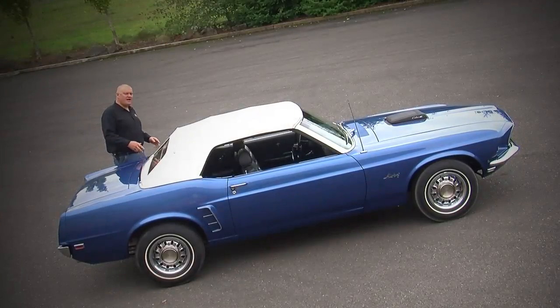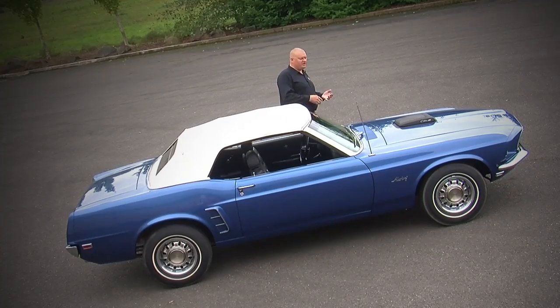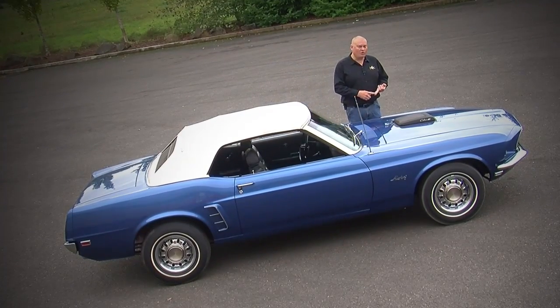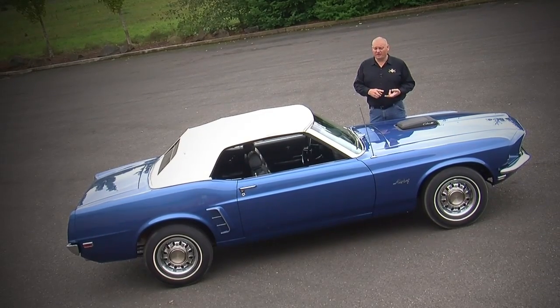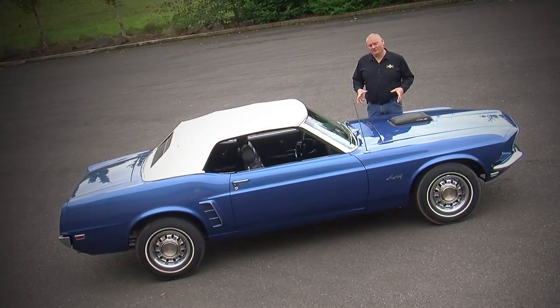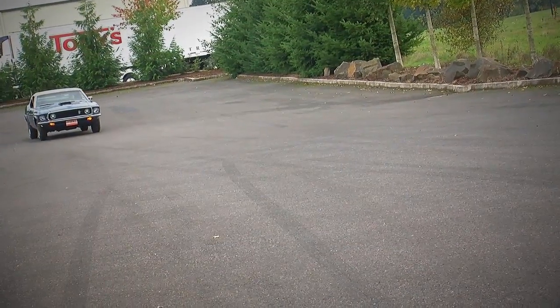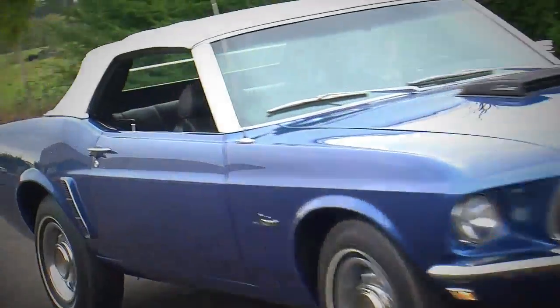Back in 1969, you could get, I think, at least 5 different Mustang models. You could get the base model, you could get a Mach 1, you could get a GT, a Boss 302, a Boss 429, but you could sometimes mix and match elements to create your own. And that's what happened here. This week, we've got a base model Mustang with a Cobra Jet under the hood.